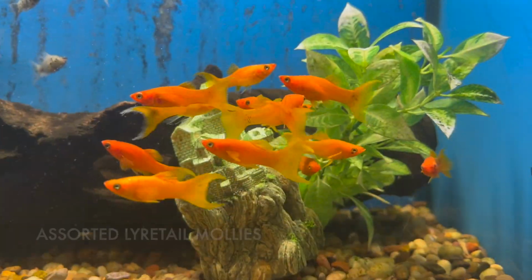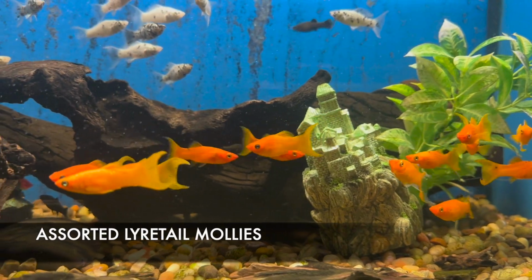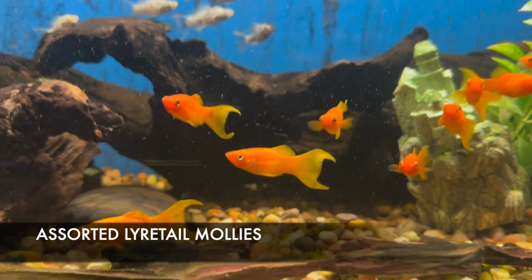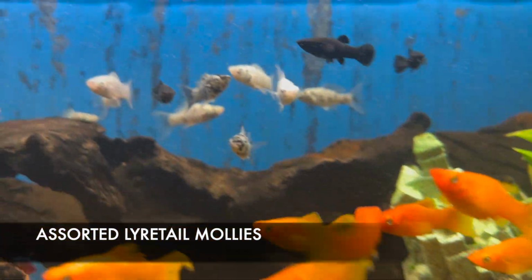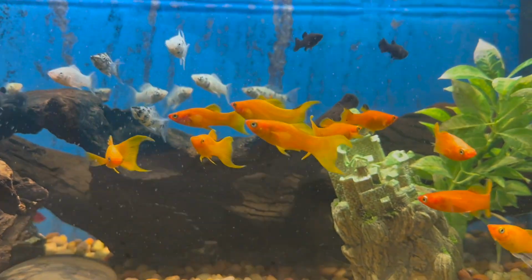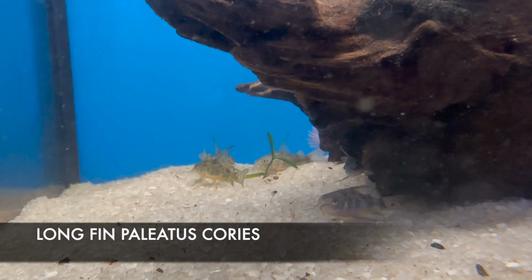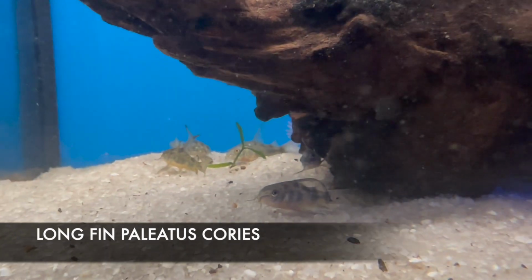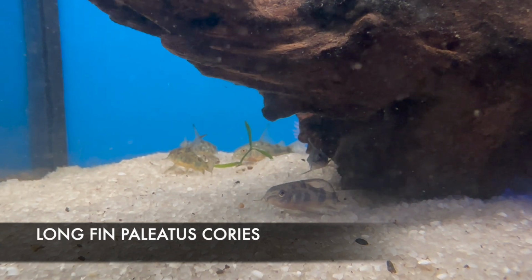If you're looking for live bearers, I have a stellar selection of some lyretail mollies. In particular, I would say those red tangerines are very outstanding, but we also have the Dalmatians, and we also have some regular black mollies as well, but they look fantastic. We have a great selection of different types of tank raised cory cats. These are longfin Paleatus cories. If you're looking for a really cool longfin cory cat, these would be an excellent scavenger to go in any community tank.